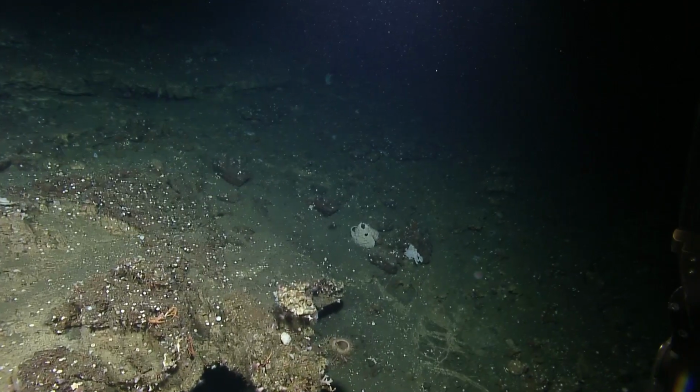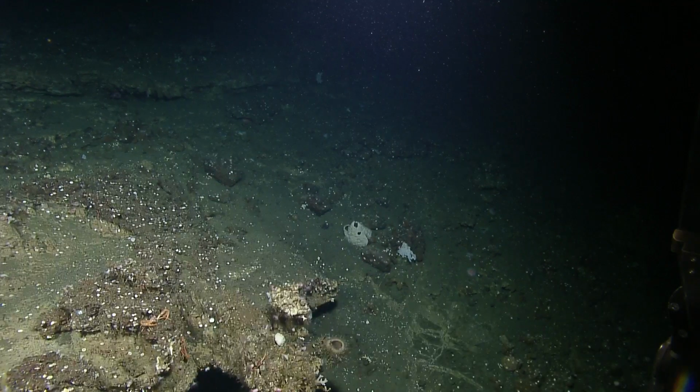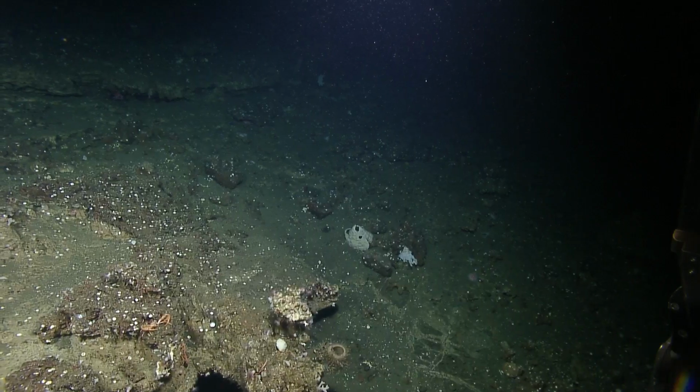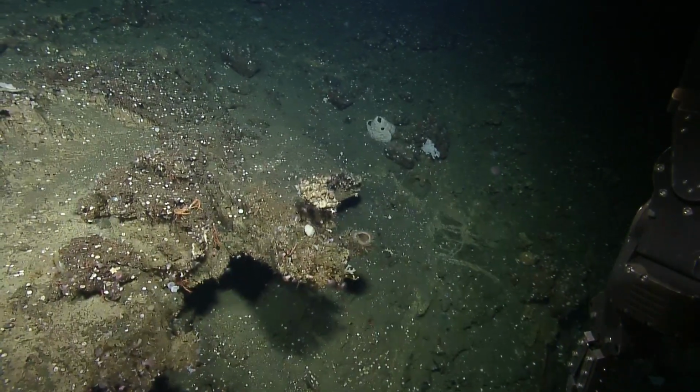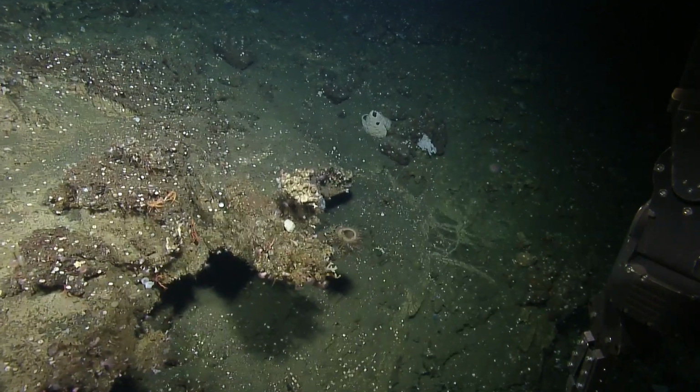5 meters to go. This is an interesting sponge, a good sponge puzzle, right in the center of the frame. We could zoom in if you'd like. Got a little leash. I can get over it.